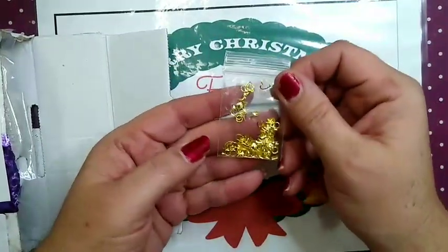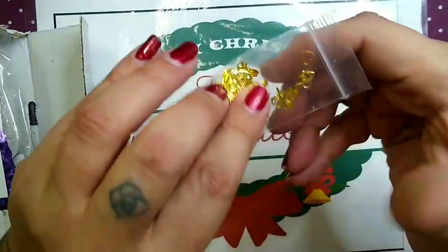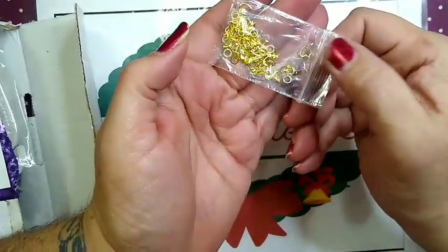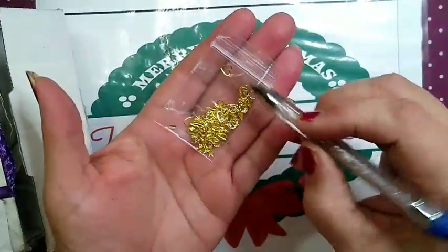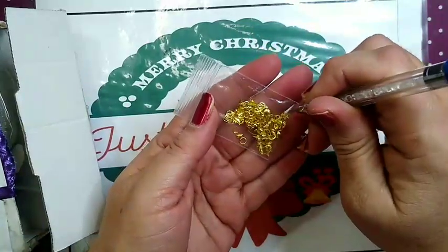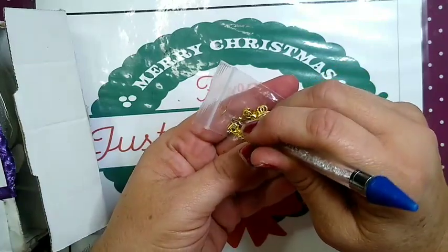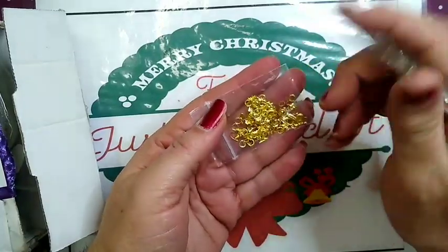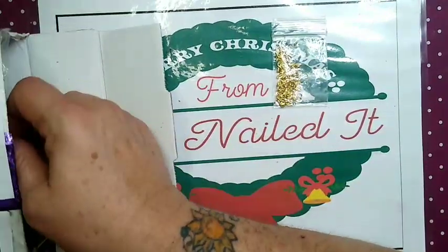Oh, look in here. I know where she got these, I think. There's all kinds of little metal pieces in here. There are hearts, there are feathers, there's a cross in here, starfish, little circulars. Lots of feathers. Love this, Mary. Love, love, love. Thank you.